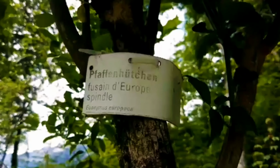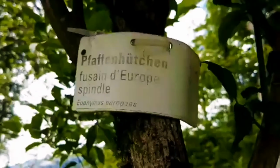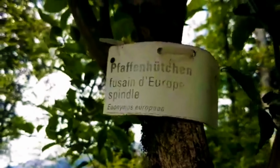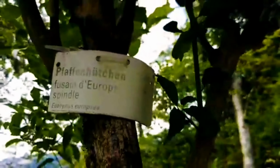This is the Pfaffen. Huchin, Fusin, the Europe, Spindle, Anonymous, Europe. One of the plants here. Alright.